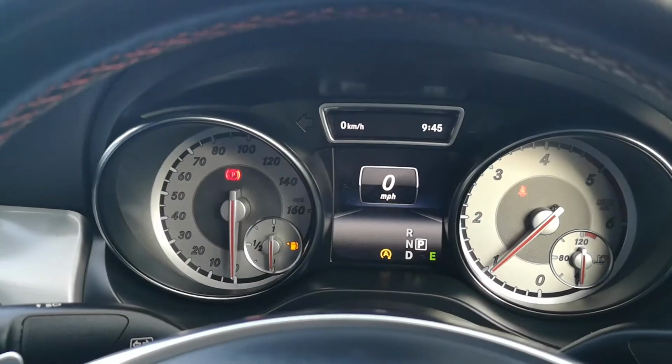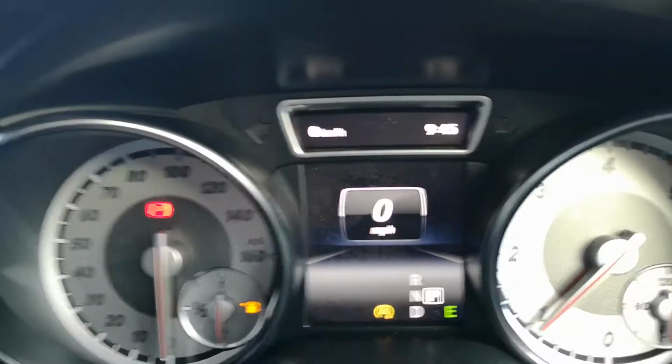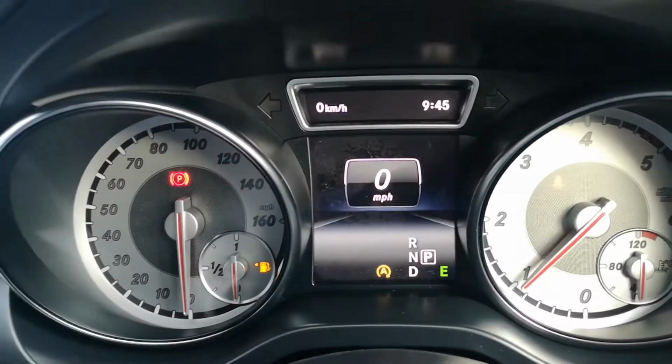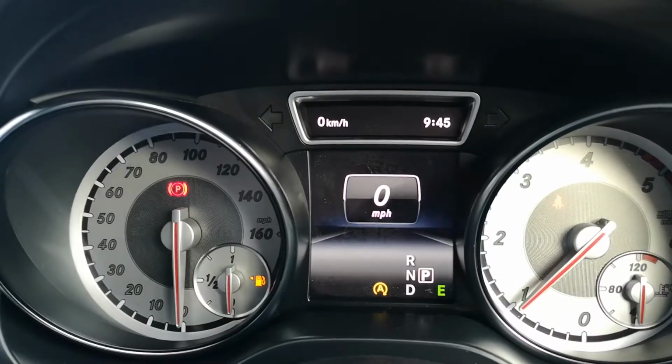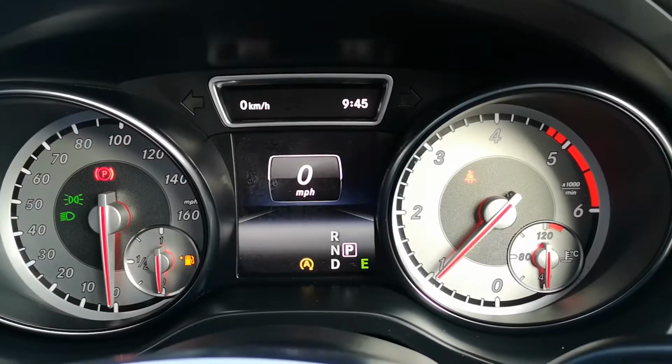But what you can see also on there is that you've got the real nice white font on there with a grey background just here, and you've got the red contrast needles as well. If you flick the lights on, you can see the dash lights up a little bit, and you've got everything on there as well.